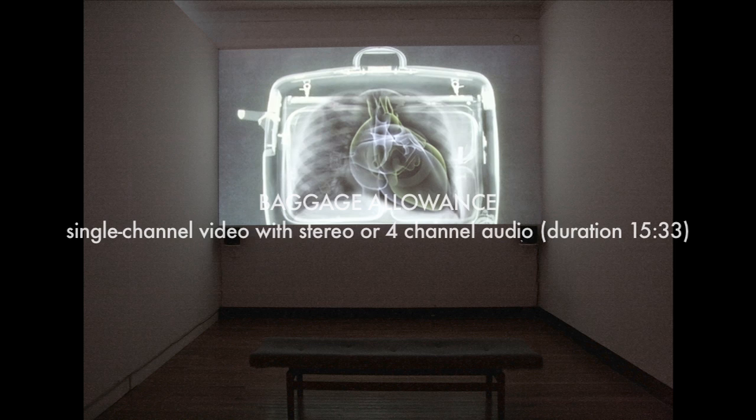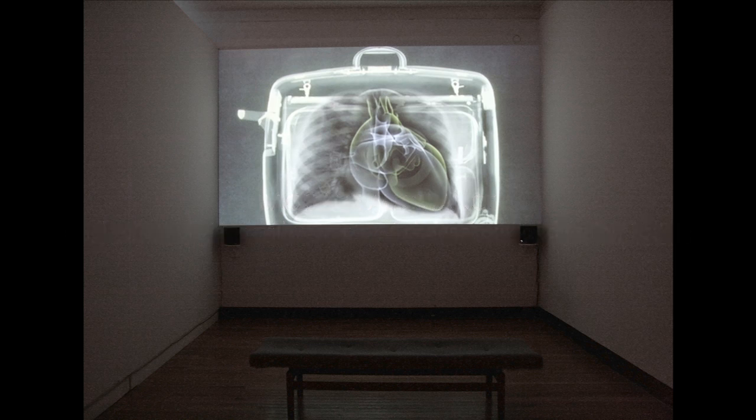Baggage allowance. A single channel, wide HD video composition with a stereo collaged text score is projected on a white wall in a semi-enclosed space in the gallery.